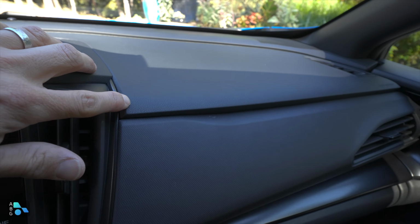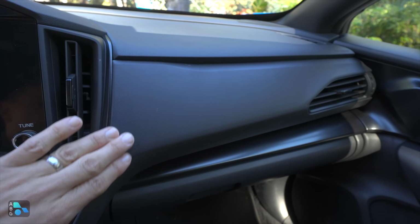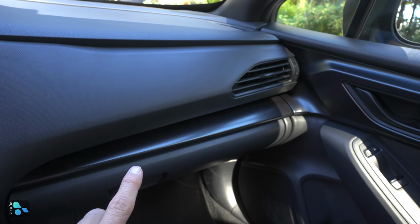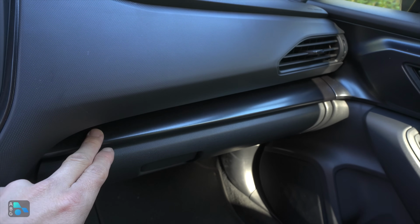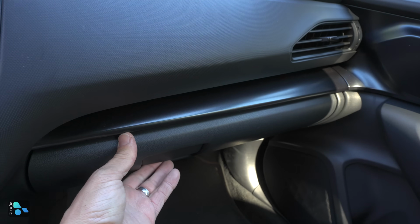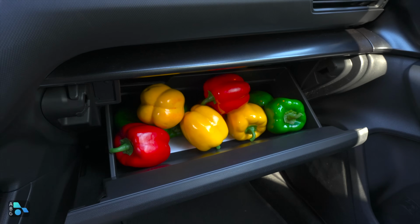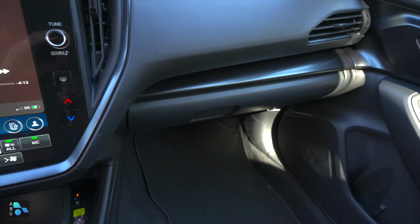The upper section of the dashboard is made from a soft touch injection molded plastic. We then have a soft sort of rubbery coating over this section with kind of a knurled pattern on it. You can see we don't have shiny black trim on the doors, thank goodness. Instead, this is sort of a medium gray, not quite matte, not quite shiny, somewhere between worlds, and then harder plastics down lower. This glove compartment was able to squeeze 11 of these imitation bell peppers inside. Interestingly, I was also able to fit an 11-inch tablet computer inside. Just barely closes, as you can see right there.